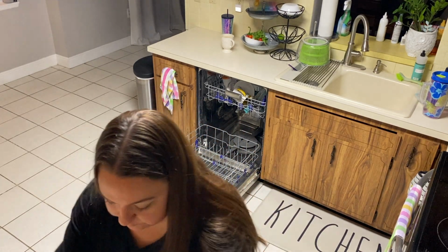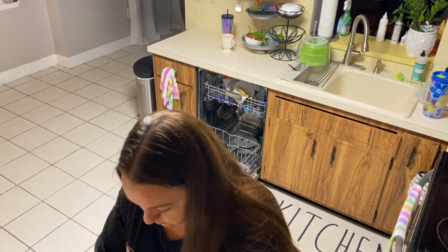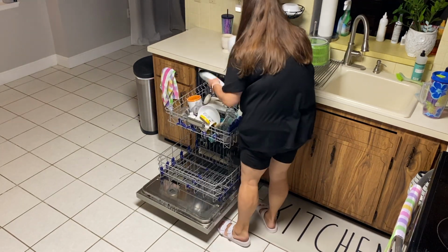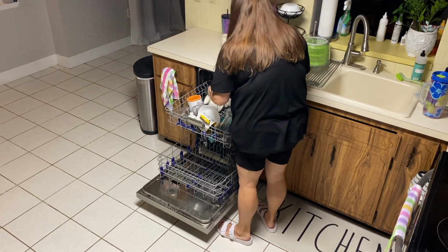Our dishwasher is on the fritz and it's making this horrible high-pitched sound every time it runs. So I definitely can only run it overnight when I don't need to hear that.